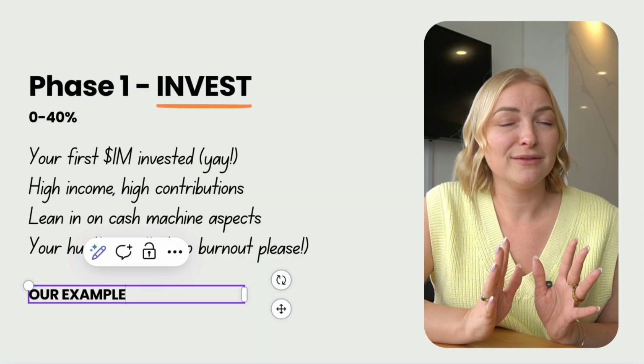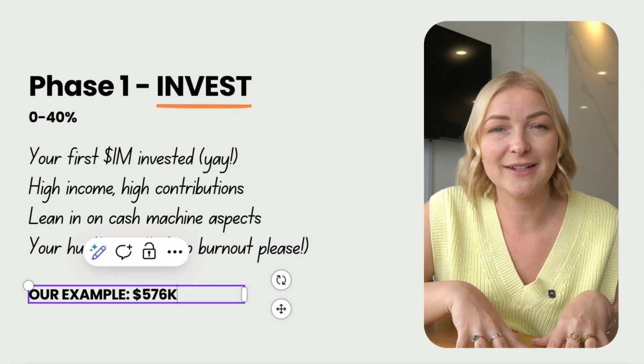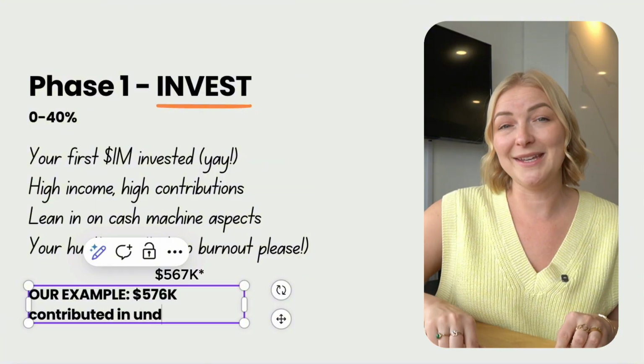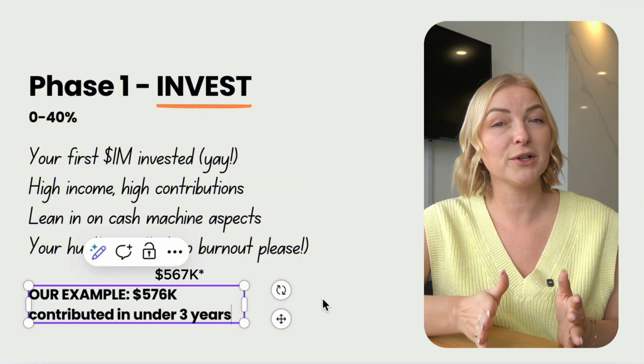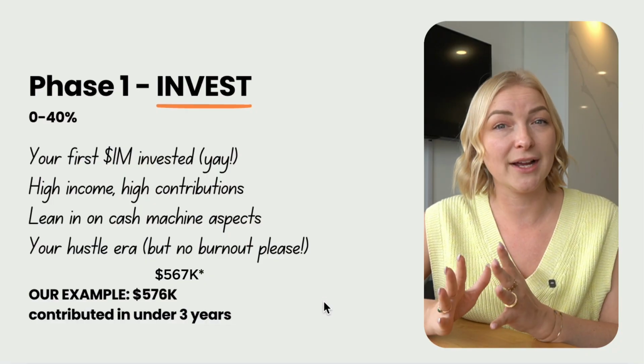As an example, for us, we actually contributed $567,000 in just a 3-year period. That was really that peak of phase 1 for us. We both were doing well in high cash businesses and making sure we were really focusing on those high contributions.